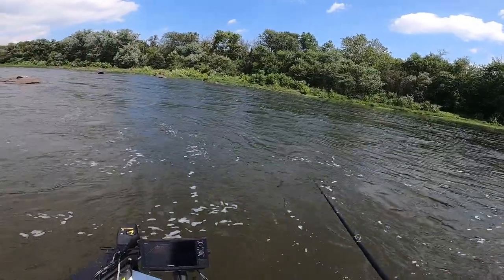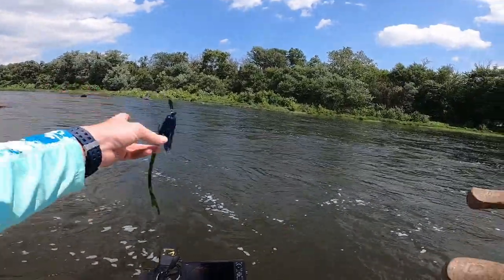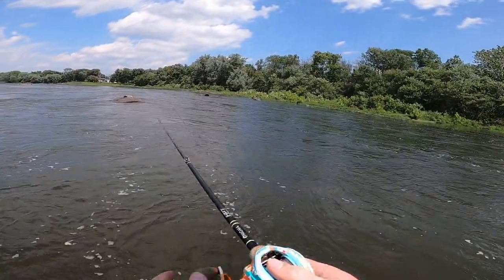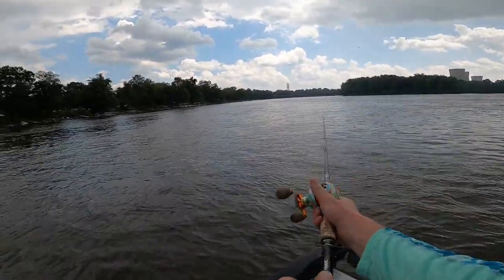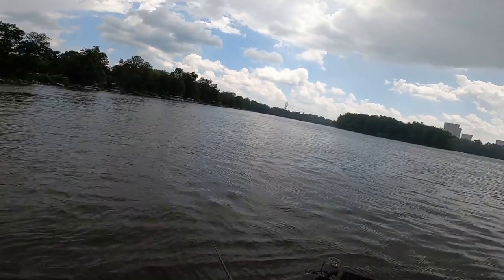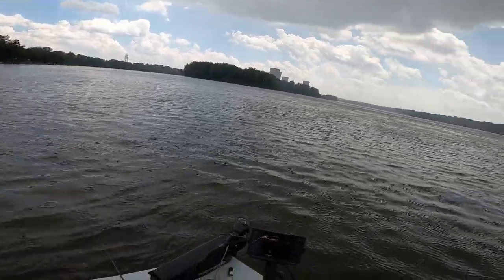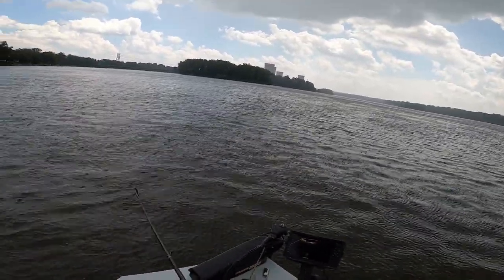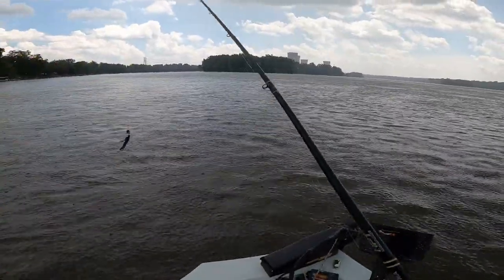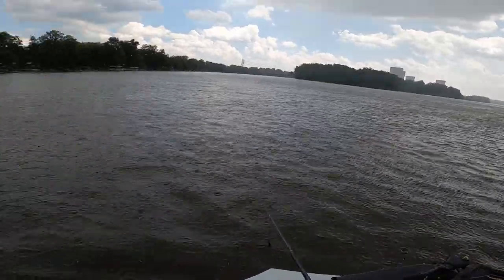Pretty sure I just saw a smallmouth. And start fishing some of this grass out here in front of this marina. And start throwing the chatterbait along through real slow, trying to rip it through that grass and entice any reaction strikes out of any of these fish. And of course now it starts to rain, and boy is it starting to come down really hard. Never fails, anytime we go fishing it always ends up raining.